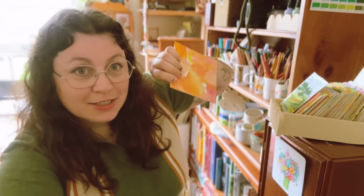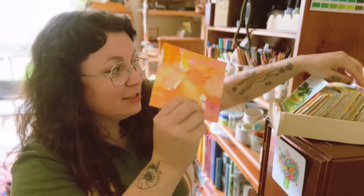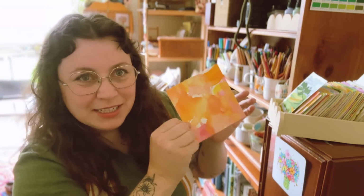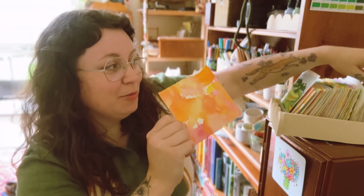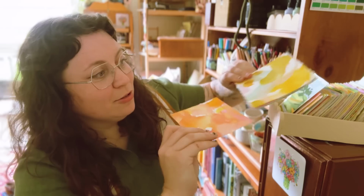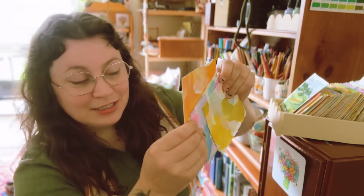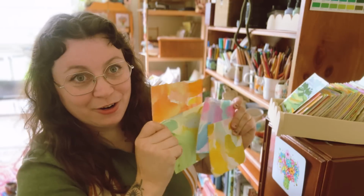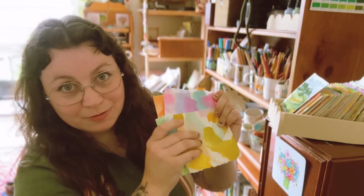Another way you could prep is by preparing your pages or your paper. What I did when I did the 100-day challenge is I prepped all sorts of square pieces of paper with watercolor. I got a huge, A1 size piece of paper, and I pre-blobbinated it with all sorts of different colors and brush strokes. And then I cut them into little squares, and I had 100 squares ready to be painted or drawn on when I was ready to use them.